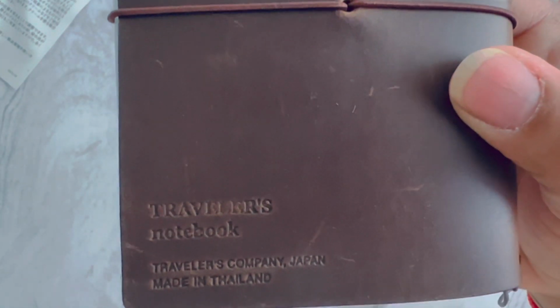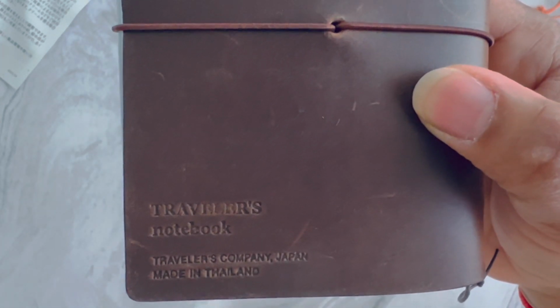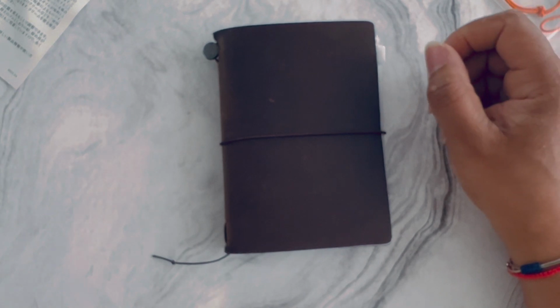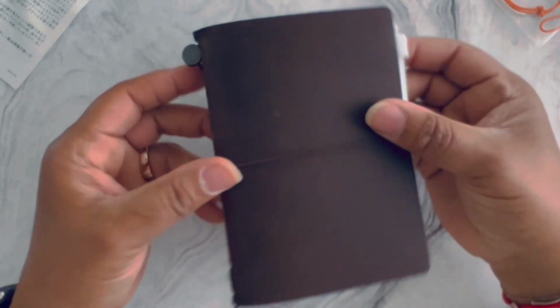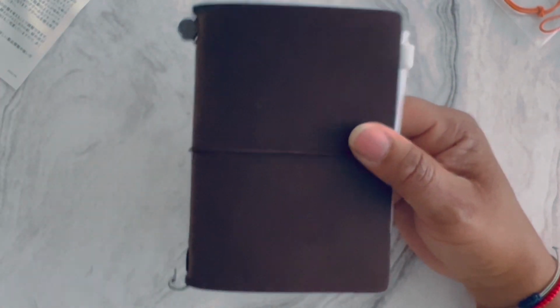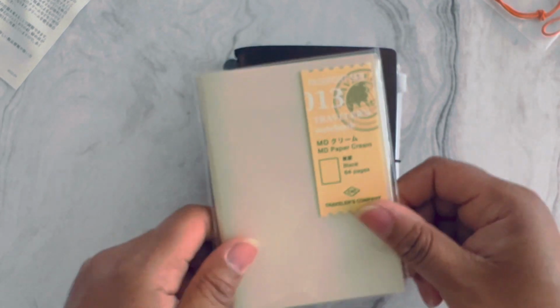The old ones used to say Midori Traveler's Notebook, when Midori and Travelers were one kind of entity, but now it's just Traveler's Notebook cover. I will use my probably vintage fluorescent coffee brown pen with that if I can get that ink to be consistent, because I'm having a hard time with that ink being consistent. But that is it for today, people.